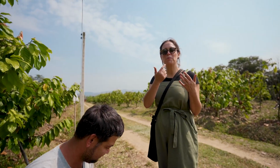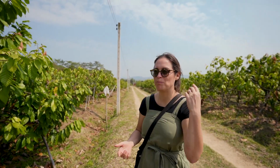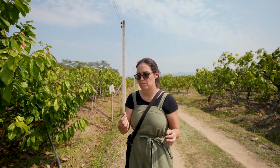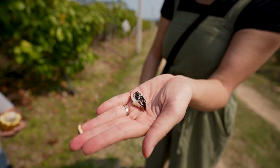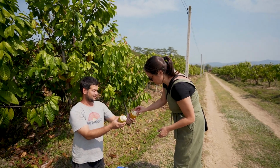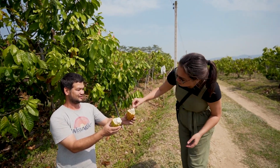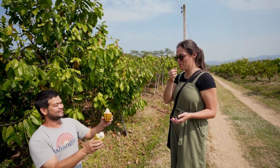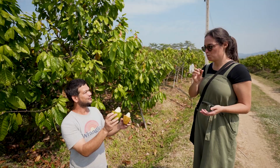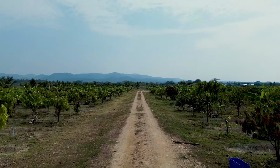I must have missed this earlier, but it's purple before it's fermented. Wait. This is the less ripe one? Yeah. More ripe. Oh, okay. I don't have a good palate. More sweet, maybe, yeah. This is a little bit more sour. It's also good. Yeah, it's delicious.